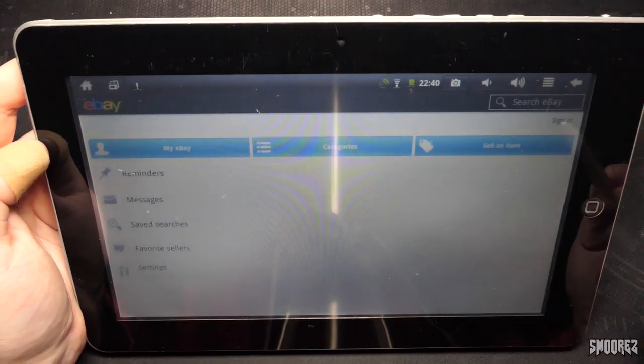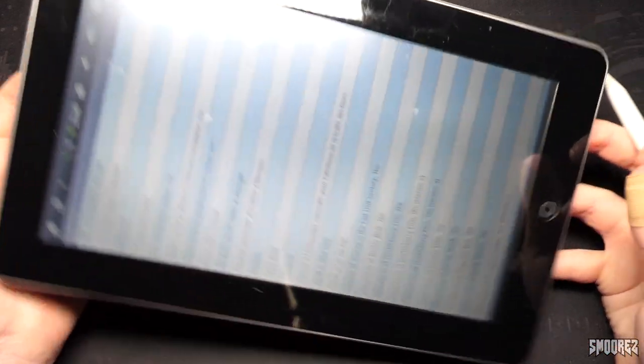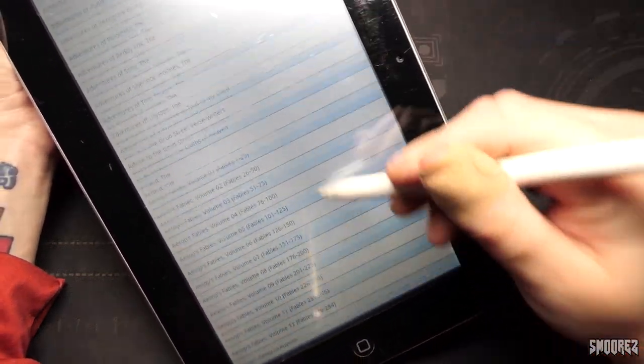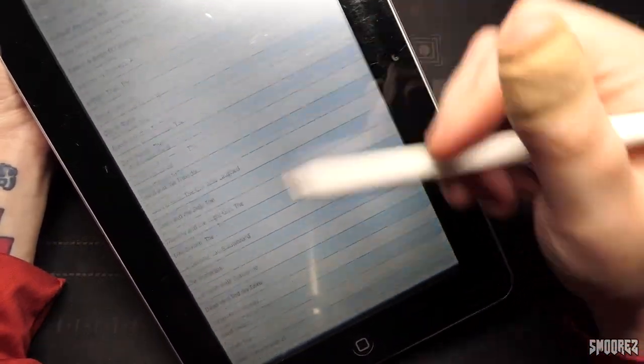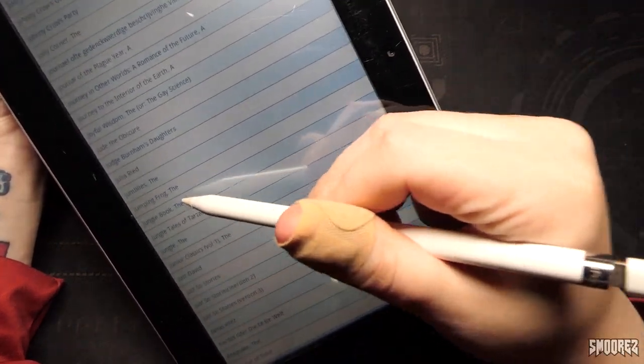Whoa, look at that. Audiobooks. Are there any audiobooks on this? All titles. Jesus, okay. There's a whole heap of audiobooks on this thing. From A to... Holy crap. Okay, is Jurassic Park on here? That's just the first book I thought of. No, it's not. The Jungle Book's on here, though.